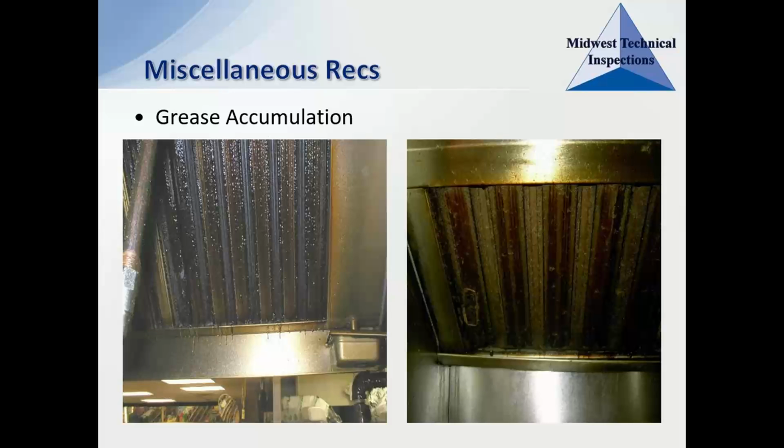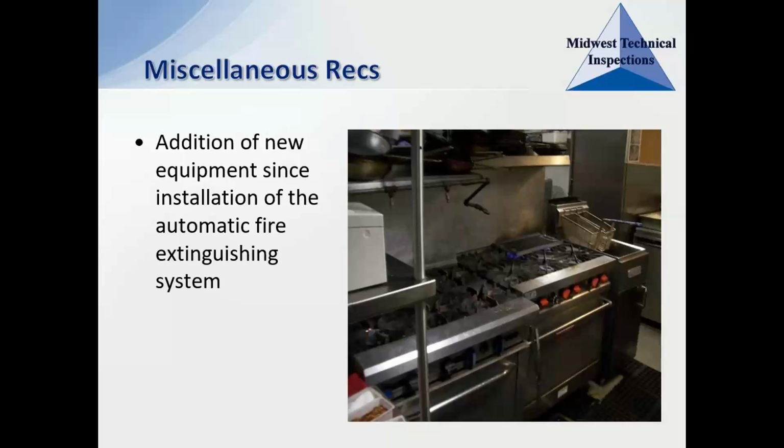Anytime you see that, you know that this is well beyond the due date for the cleaning, and it should be rectified. They need to have those filters cleaned. They need to have the interior of the hood and duct system cleaned. But all of that grease needs to be removed from the surfaces, so it's not a potential ignition point.